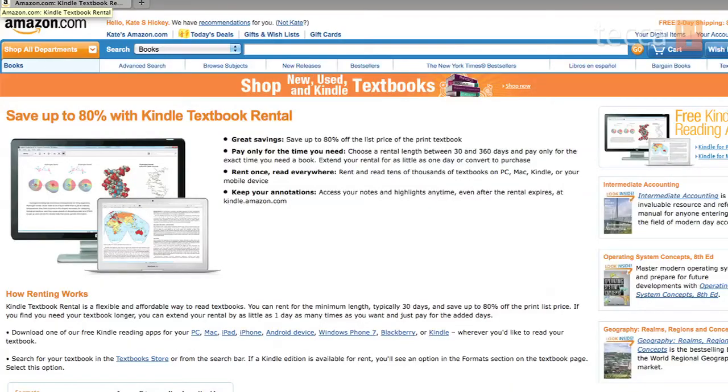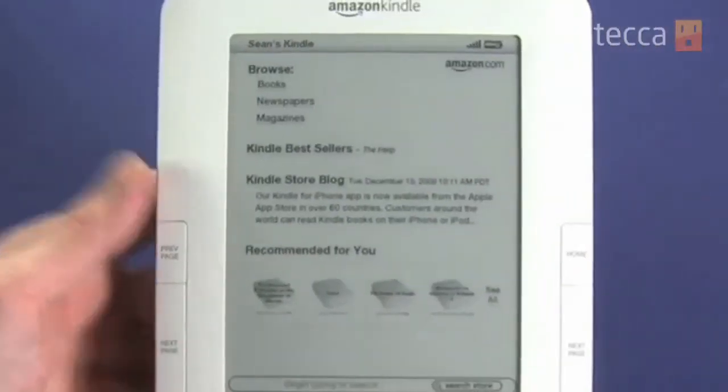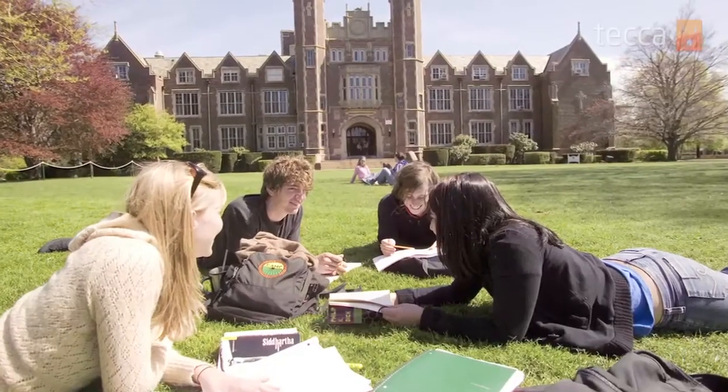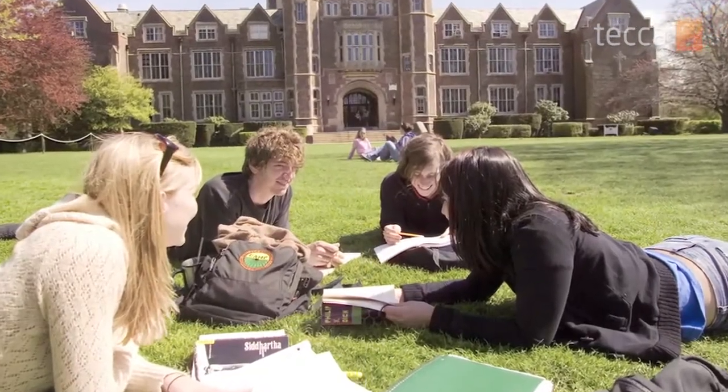Now, I checked out the pricing for this, and it looks like you're going to pay anywhere between 40% of the cost of the actual book and 90% of the cost of the actual book, depending on what book it is and how long you're renting it for. Any of the notes that you take on those textbooks will be saved for you forever in your Amazon accounts. I think this is a huge advantage for a lot of college students out there, and we hope that you will let us know what you think in the comments.